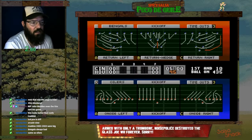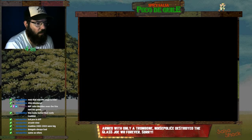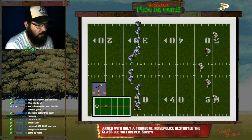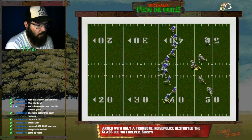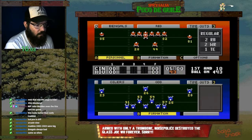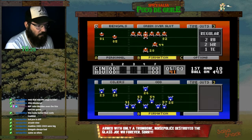Welcome to the game between the Cincinnati Bengals. What a horrible thing to say. It's a beautiful day here in Houston. The kicking team comes on. Cincinnati set to receive. Onside kick, an 8-yard kick. The Bengals will start 1st and 10 at the 43-yard line.